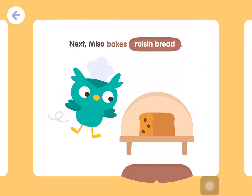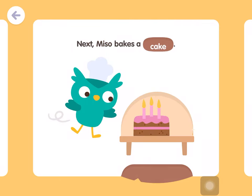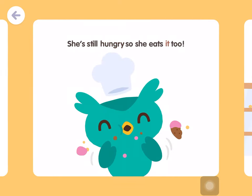Next, Miso bakes raisin bread. Next, Miso bakes a pie. Next, Miso bakes a cake. She's still hungry, so she eats it too.